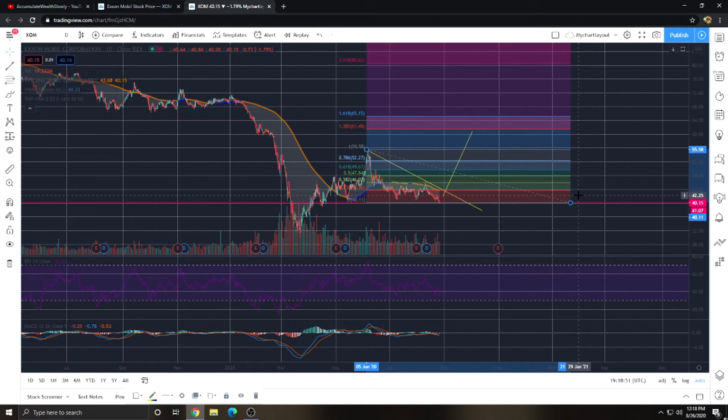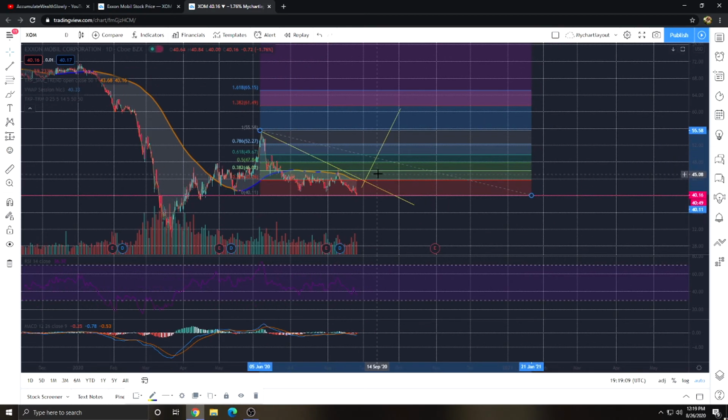Like I said, when you break down from a pivot, usually you're going to get a back test before further slide. So I do think it's very likely we do test this 65 area over the next few months. We've got that 161.8% extension there, and then those long-term pivots. So the way I'd go around trading this is if we do break over this trend line here and we do break back above these pivots, I think you can take a position at around 45, and then you can put your stop below 40 right here.